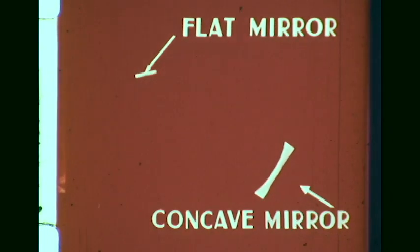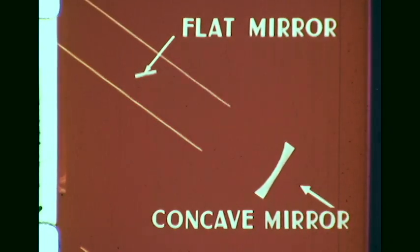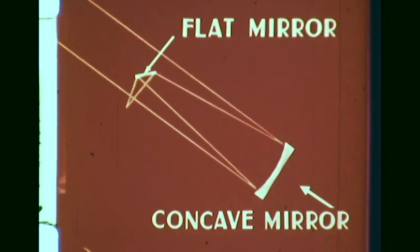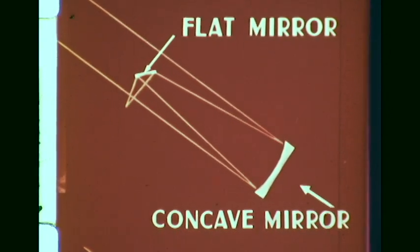Light from the stars shines down the telescope tube and is reflected from the concave mirror in a converging beam back up to the flat mirror, which then reflects the concentrated light to a focus at the observing position near the side of the tube. These reflectors concentrate and focus light just as the convex lens does in the Galilean-type telescope.